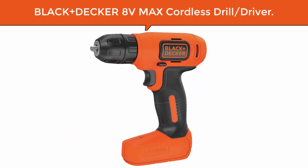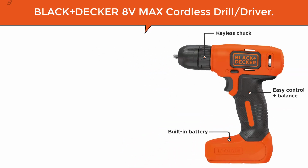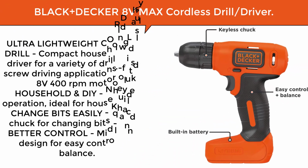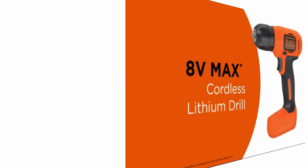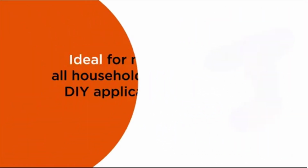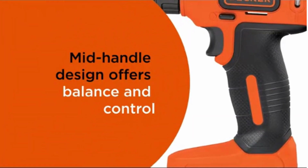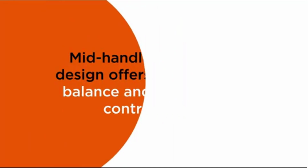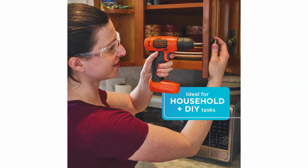Top 4. BLACK+DECKER 8V Max Cordless Drill/Driver. Ultra lightweight cordless drill, compact household drill/driver for a variety of drilling and screw driving applications with an 8V 400 RPM motor. Household and DIY, no fuss operation, ideal for household use.